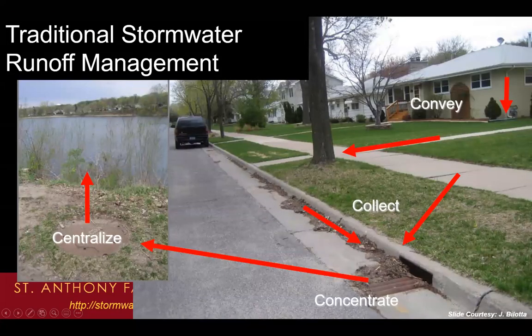To start though, I want to make sure we're all on the same page and we're understanding the same context. And if we look at a traditional stormwater runoff management model, this is what we see in our urban landscapes. We see houses with rooftops, we see sidewalks, driveways, roadways, curbs and gutters. And what this is all designed to do is in our urban landscape to collect and capture and convey rainfall and get it away from our urban infrastructure.